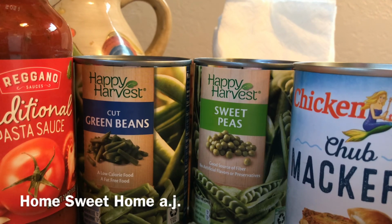Because I can tell you things are already starting to go up. So stock, keep it up, keep storing, check any recalls to make sure what you're stocking and storing has not been recalled. And I would say, may you have a very blessed day.